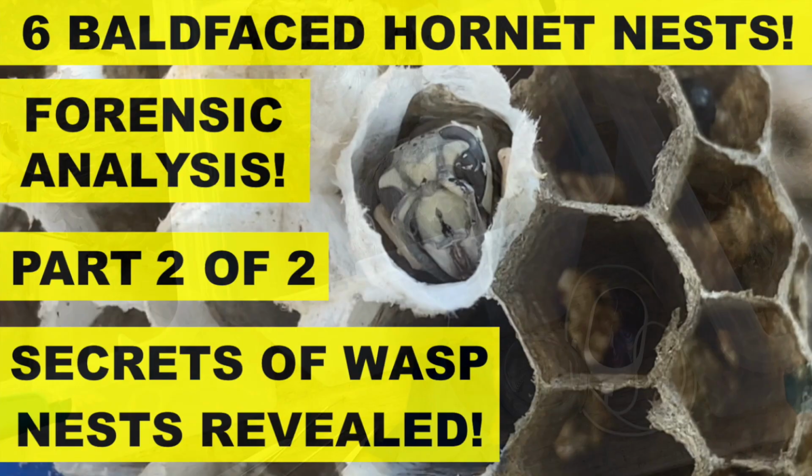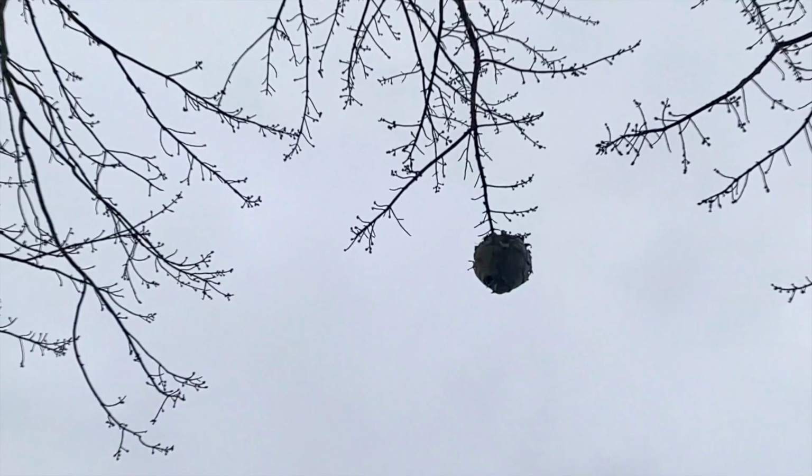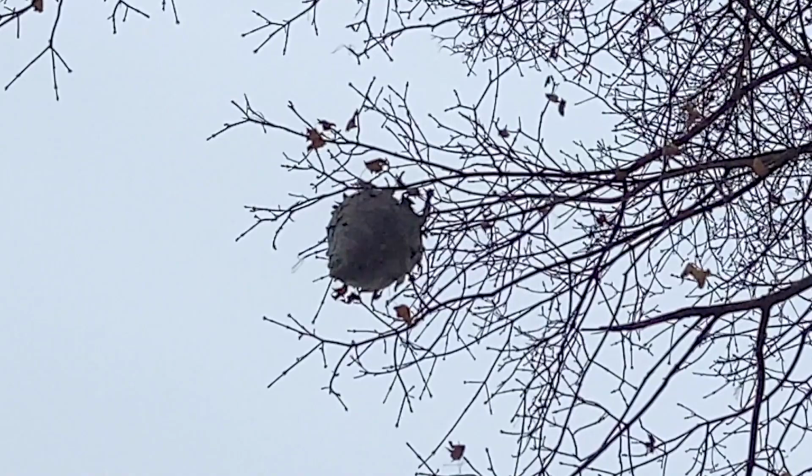Here in part two, we have a two-hour special to show you the inside of five different bald-faced hornet nests. These were all nests that were pulled from the wild in the first 2 weeks of November. Many of them were as high as 30 feet off the ground. Some of them were a little bit lower. So what we know is these were not treated or sprayed.